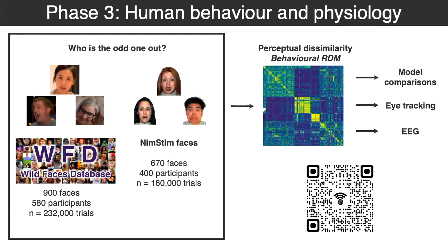And finally, the WFD is freely available for everyone to use, as is the style these days. It's 1,000 faces. All of the behavioral data is there. You need not ask us for it. It's all freely available. So if anyone's interested in doing experiments with naturalistic facial expressions, I would encourage you to go for it.